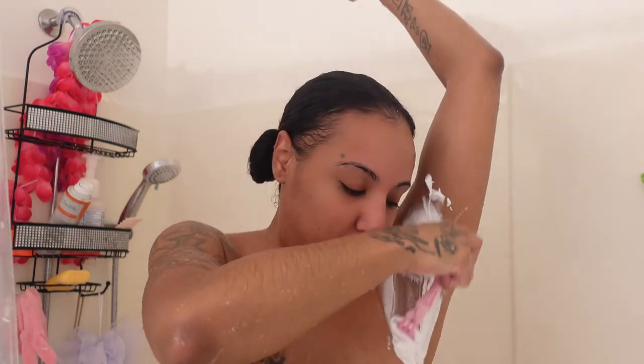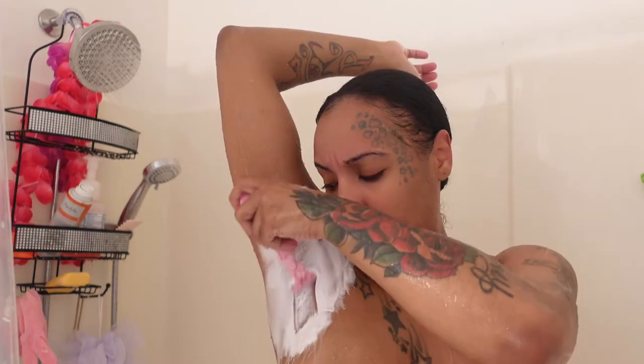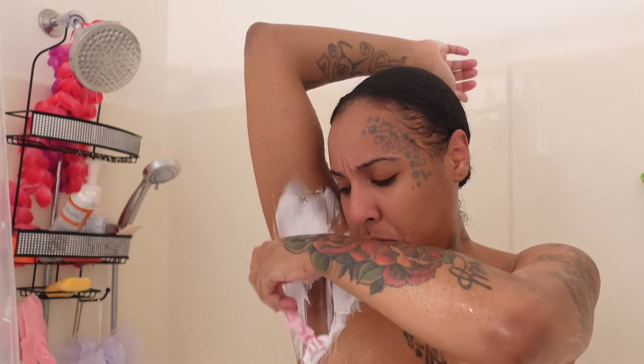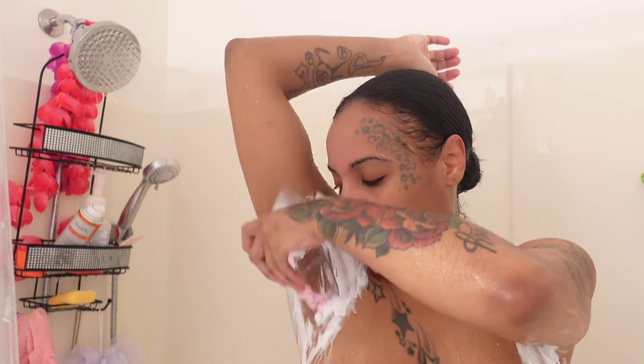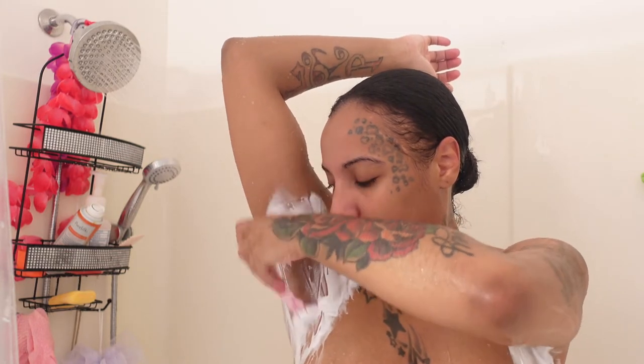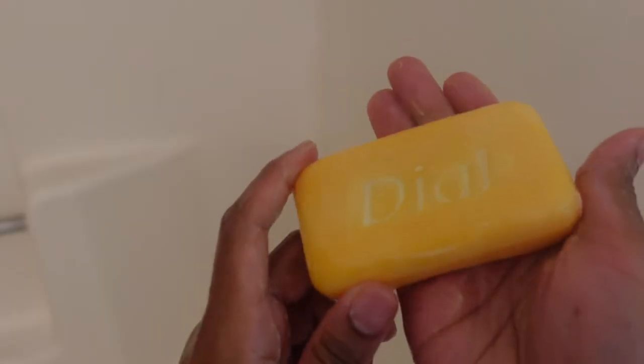Silk shave cream. It gives a very thick lather, which I like, which makes it easier for a smoother shave. I'm only doing my armpits at this moment because I did get thigh lipo and my thighs are very sensitive and swollen still. So even though my incisions are closed, I'm still just going to do my armpits.